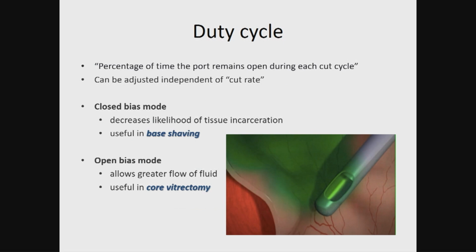The duty cycle is the percentage of the time the port remains open during each cut cycle. It can be adjusted independent of the cut rate. The closed bias mode is useful in base shaving, while the open bias mode is useful in core vitrectomy. So now you have independence wherever you are working, and you have much enhanced cutting efficacy.